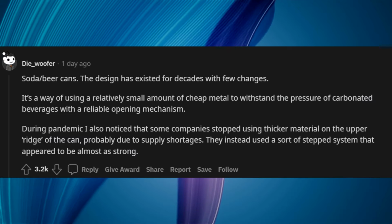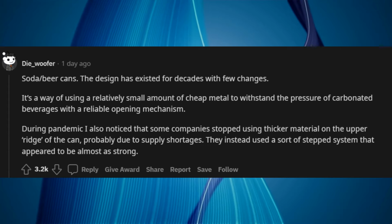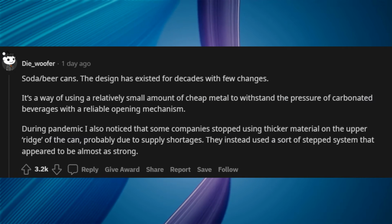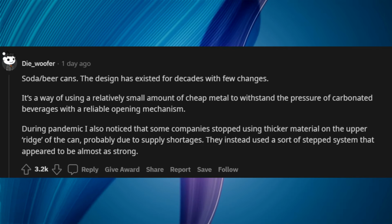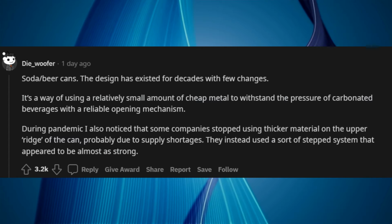Soda/beer cans. The design has existed for decades with few changes. It's a way of using a relatively small amount of cheap metal to withstand the pressure of carbonated beverages with a reliable opening mechanism. During the pandemic, I also noticed that some companies stopped using thicker material on the upper ridge of the can, probably due to supply shortages. They instead used a sort of stepped system that appeared to be almost as strong.